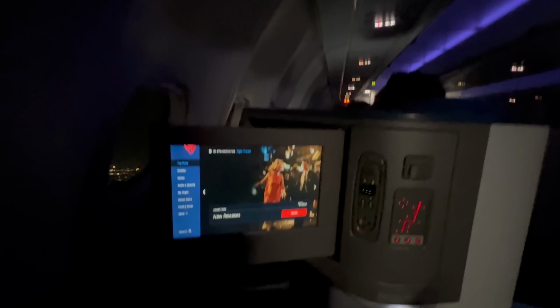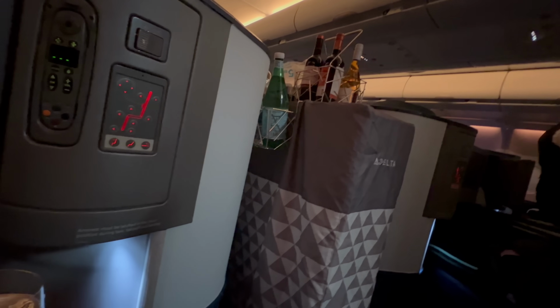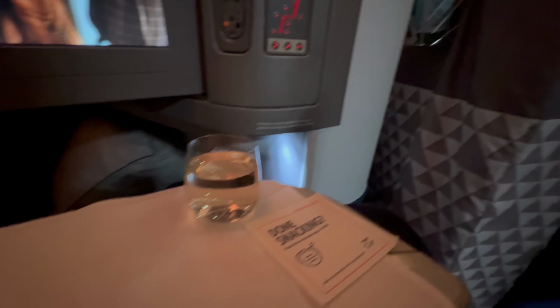This is it and we are officially on our way to Rome. Goodbye, Atlanta. Shortly after takeoff, I picked my in-flight movie and before I knew it, my table was set with a glass of wine for the dinner service.